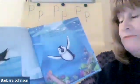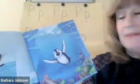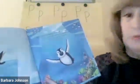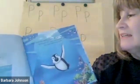Paul's dad helped him feel so brave, he leapt up in the air. Paul dove into the water's chill. A new world was down there. Paul loved the feeling of the sea as it went rushing by. He moved and swam around with ease. Paul felt like he could fly.